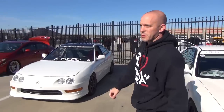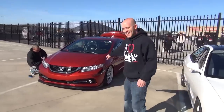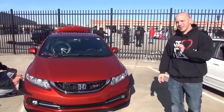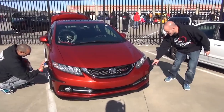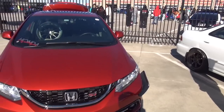Let's take a look and see what else we can find. I mean, it's just car after car after car, and all just gorgeous. And there's stuff like, what? When you don't see fins like this anywhere. This is super cool. Super cool.